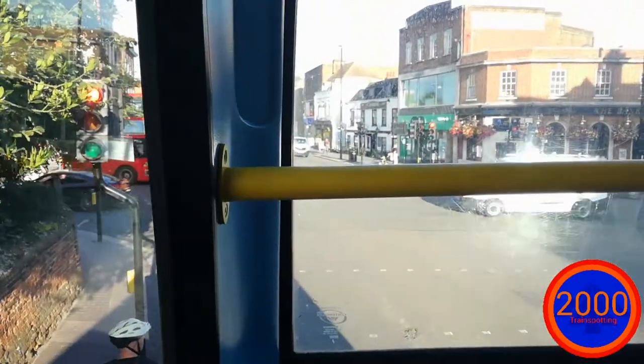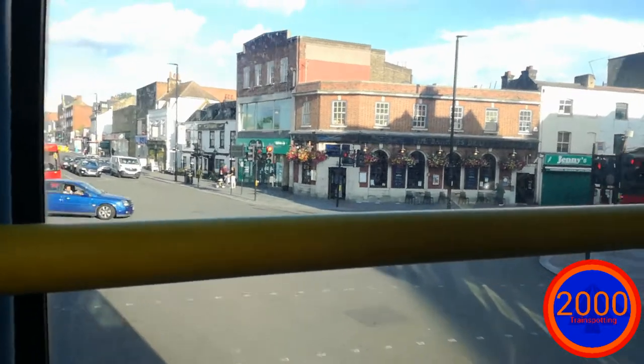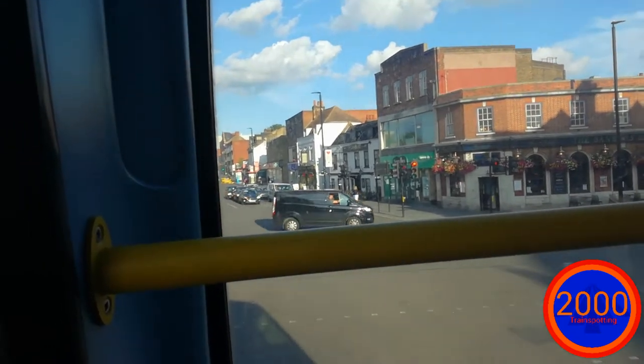We have another Enviro working a service to somewhere. That's on the 161. In fact, that's going to be the worst. This is 162 going to Lincoln Junction, I think.